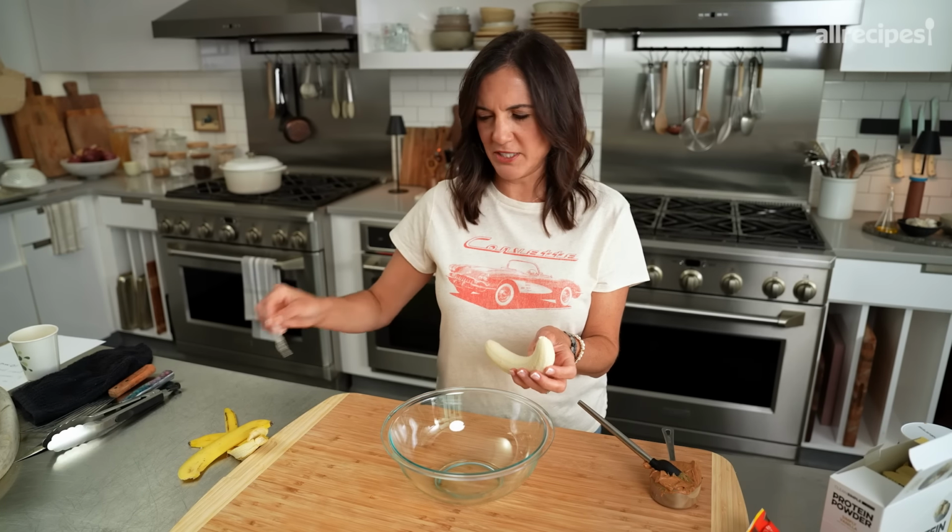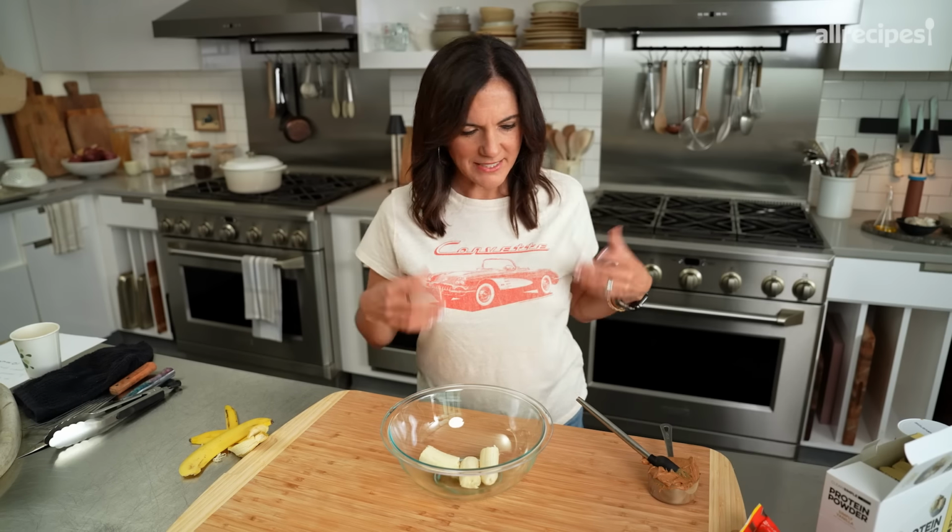What I like about all these recipes is even though they're high protein, they're not like keto necessarily, so they don't have weird sweeteners and things in it. It's stuff that I would want to eat.